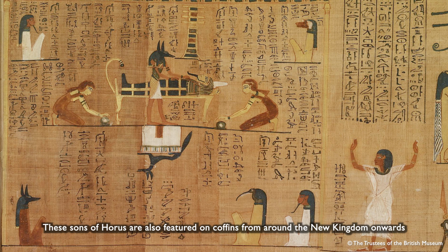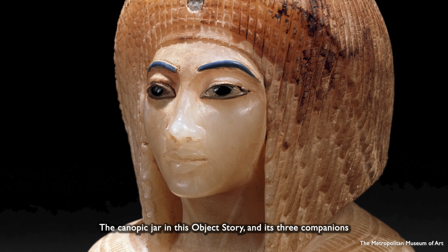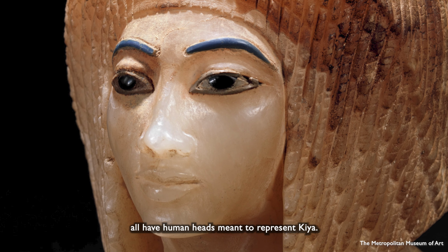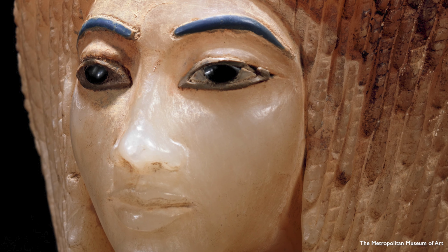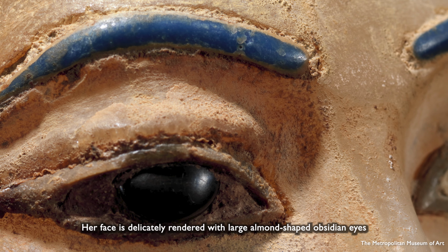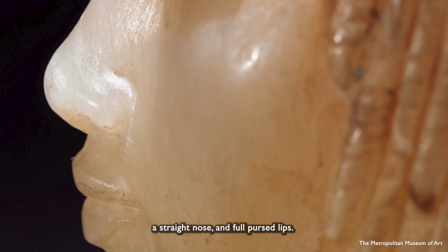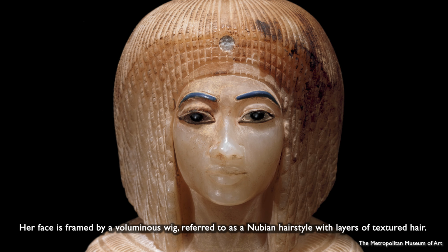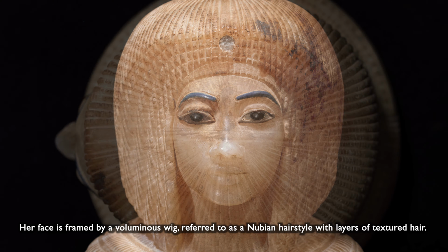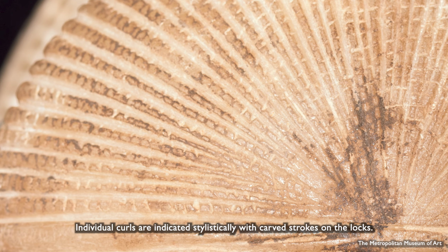These sons of Horus are also featured in coffins from around the New Kingdom onwards and in the Book of the Dead vignettes. The Canopic jar in this object story and its 3 companions all have human heads meant to represent Kiya. Her face is delicately rendered with large almond-shaped obsidian eyes and arched lapis lazuli eyebrows, a straight nose, and full pursed lips. Her face is framed by a voluminous wig referred to as a Nubian hairstyle, with layers of textured hair. Individual curls are indicated stylistically with carved strokes on the locks.